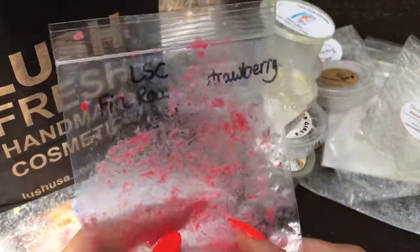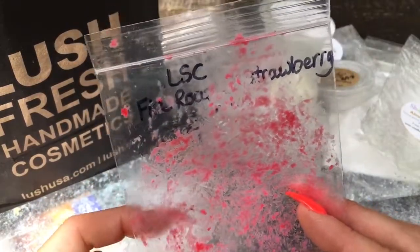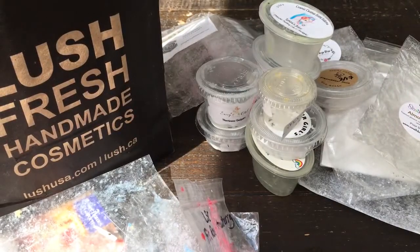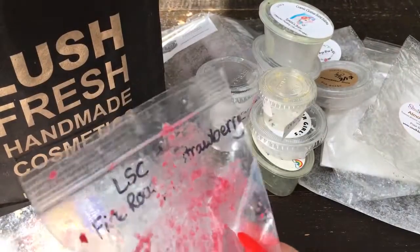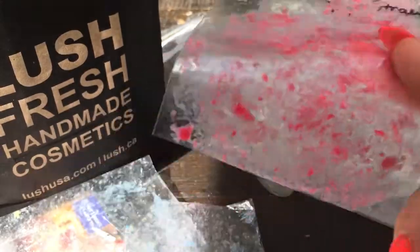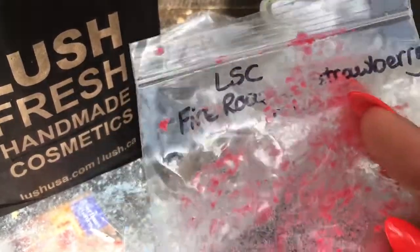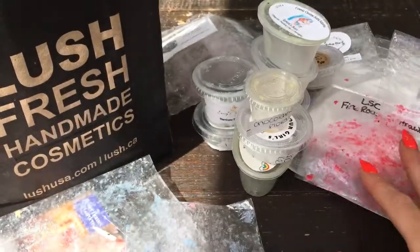Lasting Scent Candles, Fire Roasted Strawberry. This was like a strawberry marshmallow fireside. Yes, you heard that right. Oh my God, this was incredible. And this threw like an 8.5 out of 10. This lingered through to the next day. Oh, this is a 100% repurchase. Like, I need this in my life. I was sad to finish the bag. I love this. Love it.